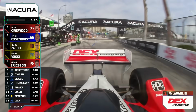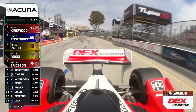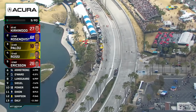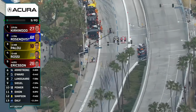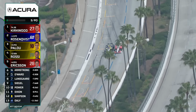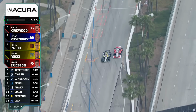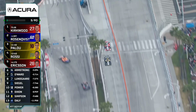We see Scott McLaughlin on the Dex Imaging machine. He is in and out. Josef Newgarden has set a trend, doing it from 15th. These are the guys up at the front making this move. How does Kirkwood react? How does Rosenqvist? Oh, very close. Herta and McLaughlin side by side, and it's a long stretch down that funnels on the way out. McLaughlin was ahead, but because it's a curved pit lane, I think Colton was driving a shorter distance. Advantage Herta at the exit. Careful here, though.